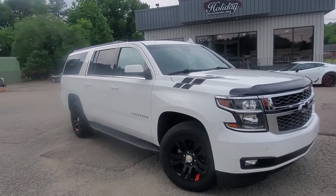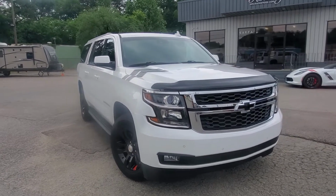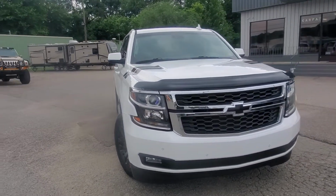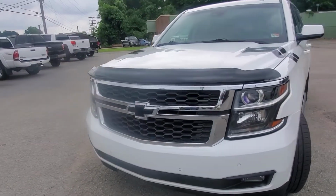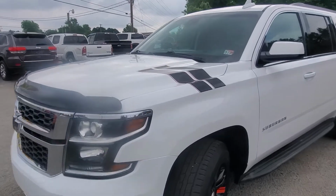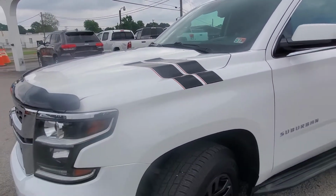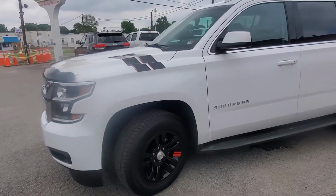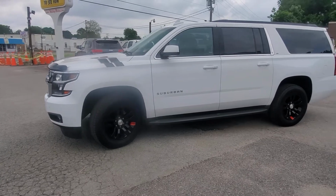Today we've got this awesome 2015 Chevrolet Suburban LT that we just picked up. Clean Carfax, good service history, and some nice custom touches to it. I love the hashtag stripes that they've put on the hood here. Not something that I've seen before, and once I got it in person, I just fell in love with it. I absolutely love the look of this truck.